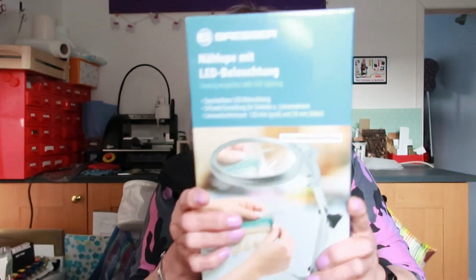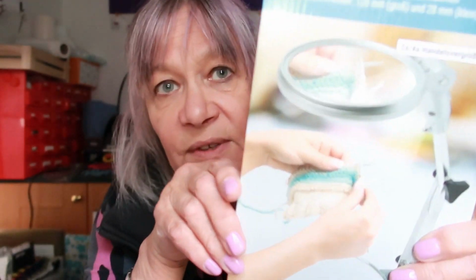And the last thing I bought was this one, which was £5.99, and it was an LED magnifying kit. I don't know if you can see, it's a freestanding one, so that when you're working underneath you can look through the top. Don't really need it myself at the moment, but I'm figuring maybe one day I might need it.